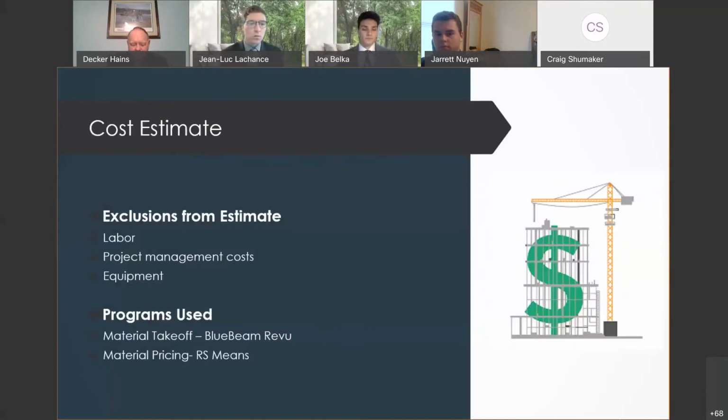It's the structural and geotechnical design. A detailed cost estimate was performed, showing all the material costs for the permanent elements of the building. For the material takeoff, the team used Bluebeam Revit. And for material pricing, we used RS Means. In this estimate, the team specifically only considered the material to construct the building. Therefore, many trades were excluded. Trades such as project management, supervision, daily labor, and equipment were excluded, along with the excavation and demolition of the building.